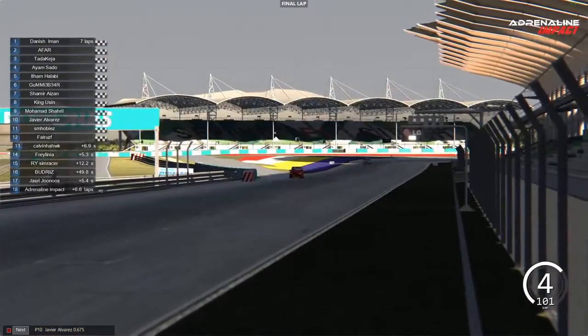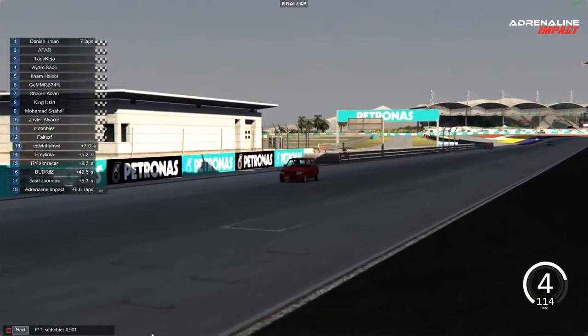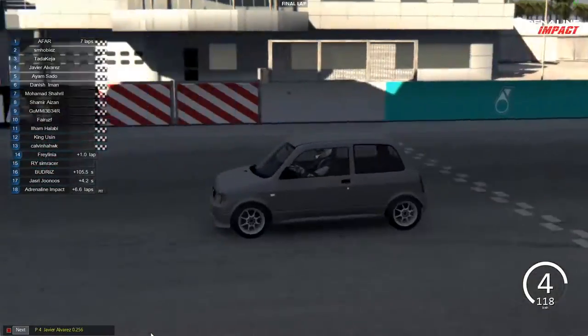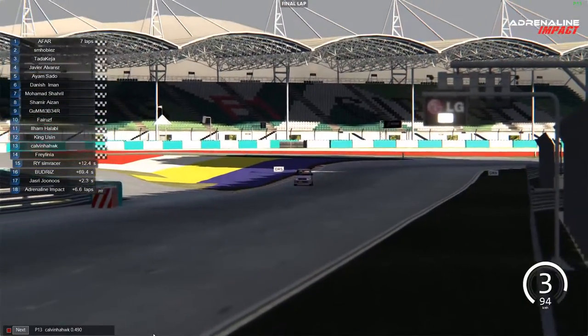Meanwhile, Calvin Ha unfortunately had to run through the pit lane there. I'm not too sure what happened with him, but it's very unfortunate, a very, very quick race, hampered a little bit by having to go through the pits. Fred Mina comes home in 14th place. We still have three cars left on track.